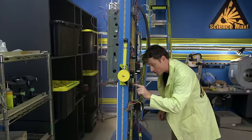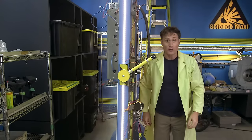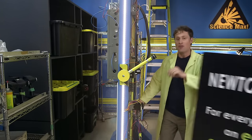I'm gonna go to the Center for Skills Development and Training, and we're gonna use the science behind the small balloon-powered car, and we're gonna make it big. That science is Newton's third law.